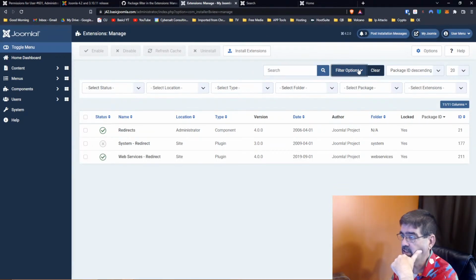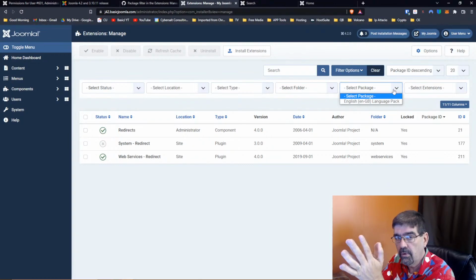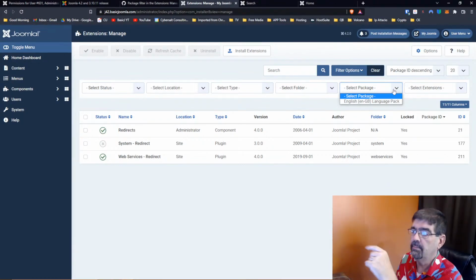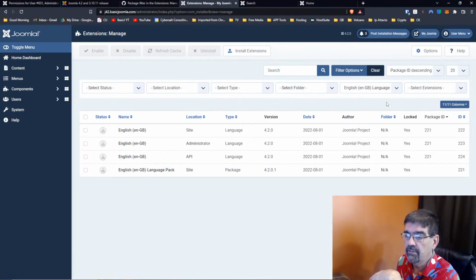You can actually select the package that something belongs to. In the core Joomla 4.2 install, there is only one package, and that's the language package, right? And so now if I want to see everything that is installed in here that's part of the language package, I can filter, and look, here we go. We've got the English for site, English for administrator, the API, and we've got the package here. Now you can't remove this because this is locked and it's protected.